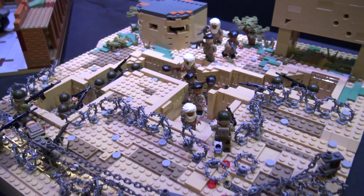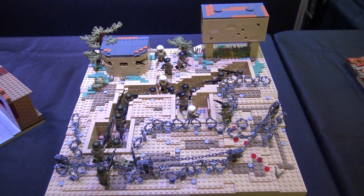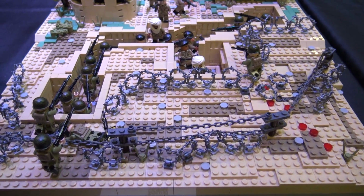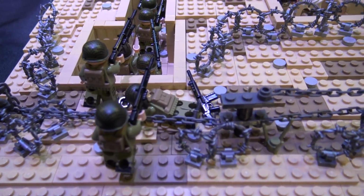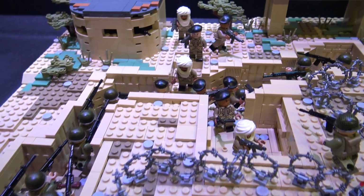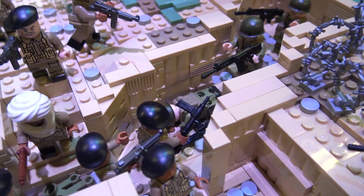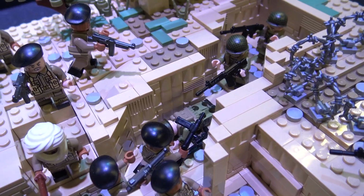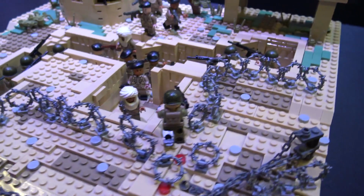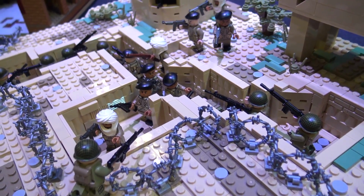So what led you to creating this particular battle and your interest in this period of military history? Because you don't see a lot of Lego builds based on this sort of time period and these battles. Well, I've always been fascinated with the Arab-Israeli conflicts, even from the beginning, from 1948 all the way to the present. But what fascinated me the most was the Six-Day War, on how quickly things transpired. The first day, the Israelis knocked out the air forces from Egypt and Syria, and I believe Jordan later on in the day.